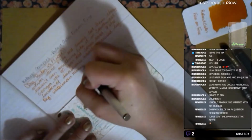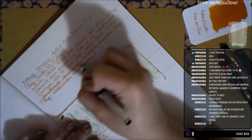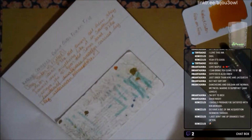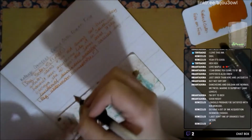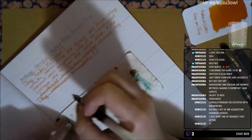Also, if you live in the EU, I would say instead of paying for the shipping across the ocean, buy yourself a bottle of Orange Soleil from Jacques Herbin over in ye old France. It's going to cost you about the same. And that's a really great ink. That performance is superior to the performance of this ink.